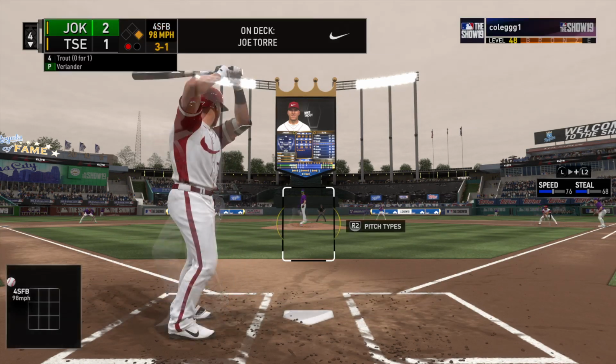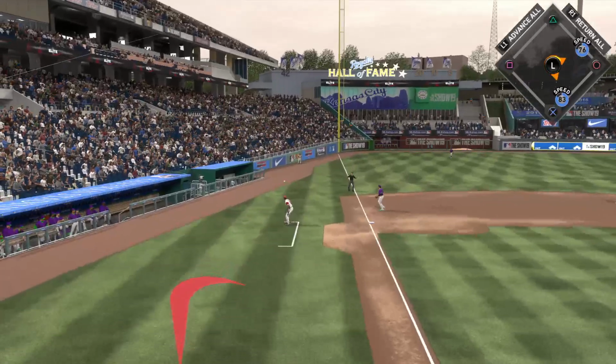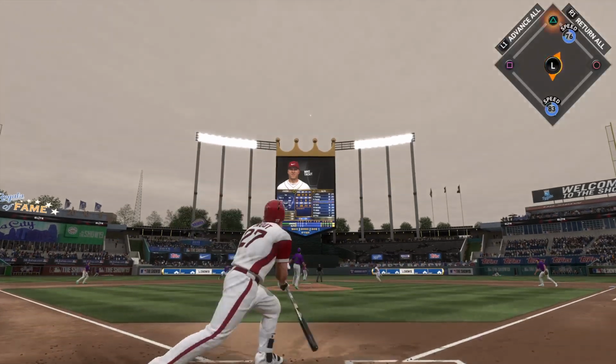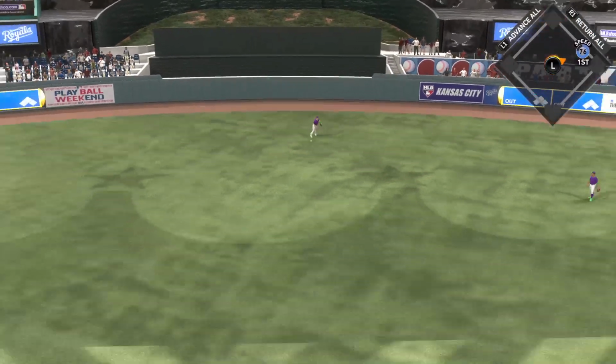And he misses badly with a fastball here, and it's 3-1 now. I know this team has been struggling offensively, but here's a perfect situation with a 3-1 count. You have a chance to do some damage. You know you're getting a guaranteed fastball. He's running. High fly ball out to straightaway center. Trout has a read on it, and that's the second out of the inning.